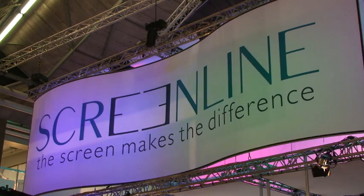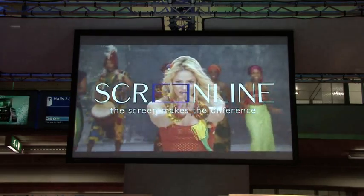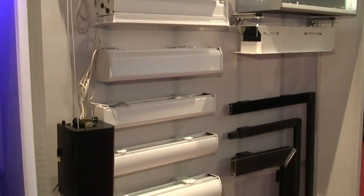And is this demand coming from traditional markets for Screenline or from new and developing markets? New developing markets. Most of the potential customers I met here are from the installation industry. So they are system integrators, or they are from companies which operate in the installations field. So that's confirming the trend in the market. Thank you very much, Paolo.